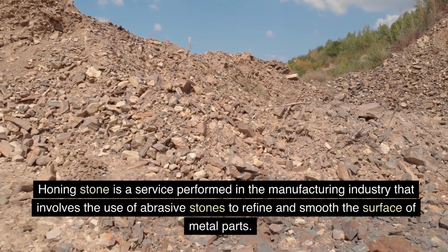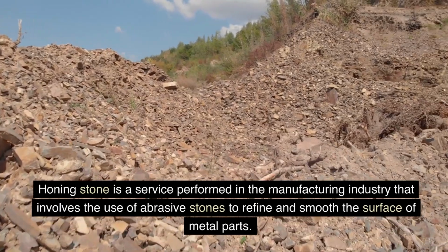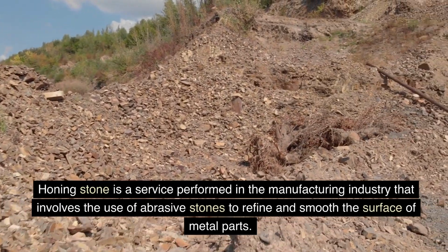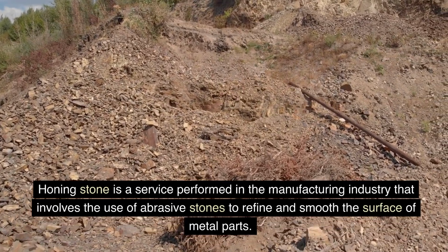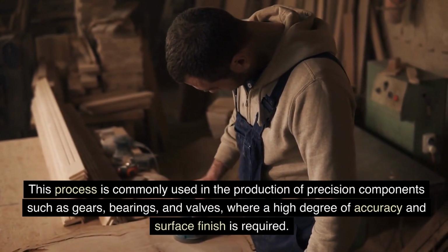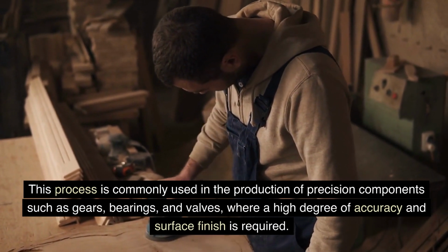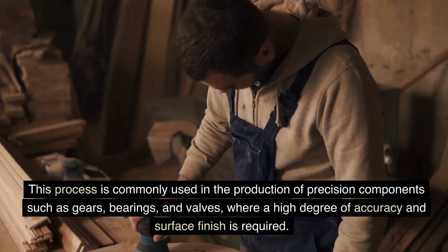Honing stone is a service performed in the manufacturing industry that involves the use of abrasive stones to refine and smooth the surface of metal parts. This process is commonly used in the production of precision components such as gears, bearings, and valves, where a high degree of accuracy and surface finish is required.